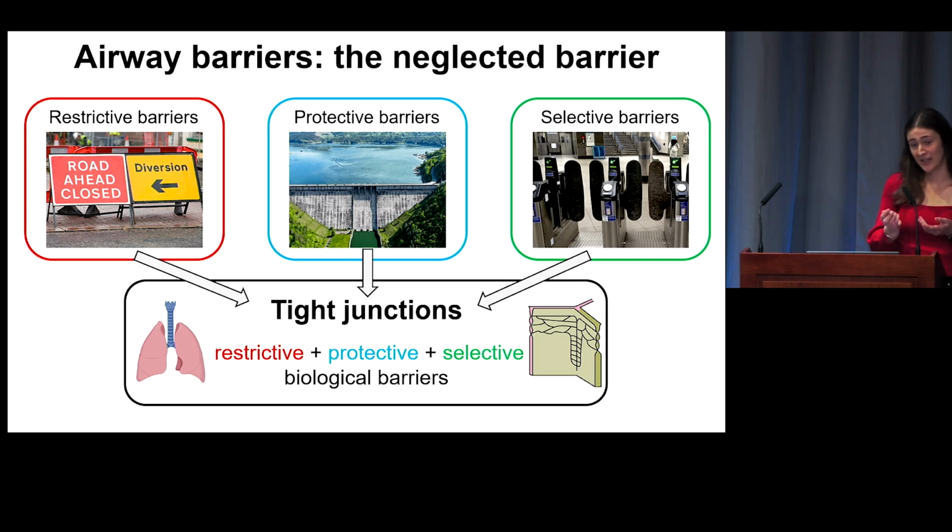Interestingly, more recently, we've come to realize that barrier or tight junction disruption is one of the first signs that an inhaled drug might not be safe. So, my PhD seeks to address, firstly, what are the tight junctions in the airway actually made of? So just like all the barriers on the slide above are made of different materials, what are the specific proteins that make up the tight junctions in the airway, and how are they structurally assembled together to form this functional barrier?